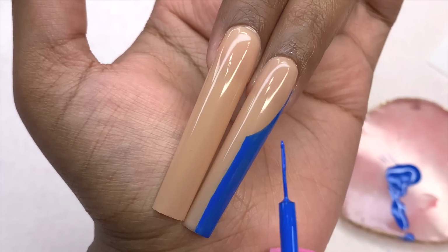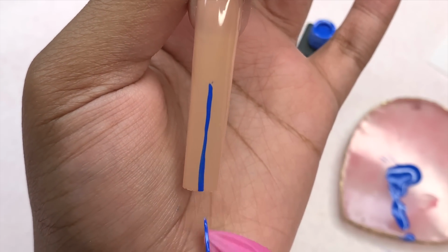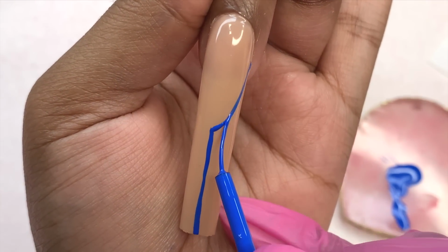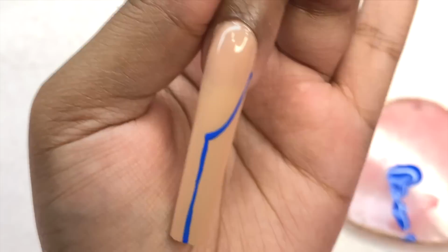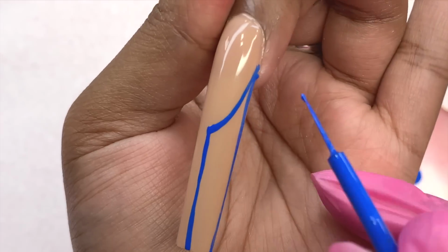Doing the same half French on my next nail, and for the last nail that I'm going to be showing on camera is going to be my pinky. So once I finish this half French on my middle nail, I clean up a little bit and then move on to the next nail, doing an entire split French nail. And while I finish the next two nails, I'm just gonna let the rest of this part play out until I finish and come back with the next step.